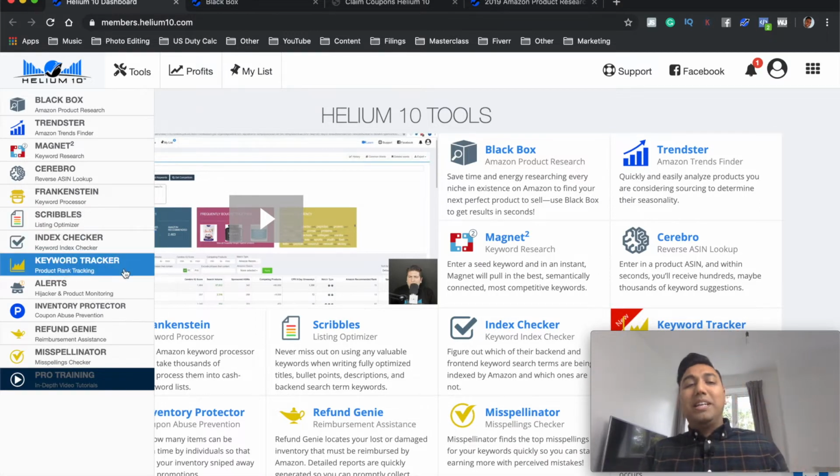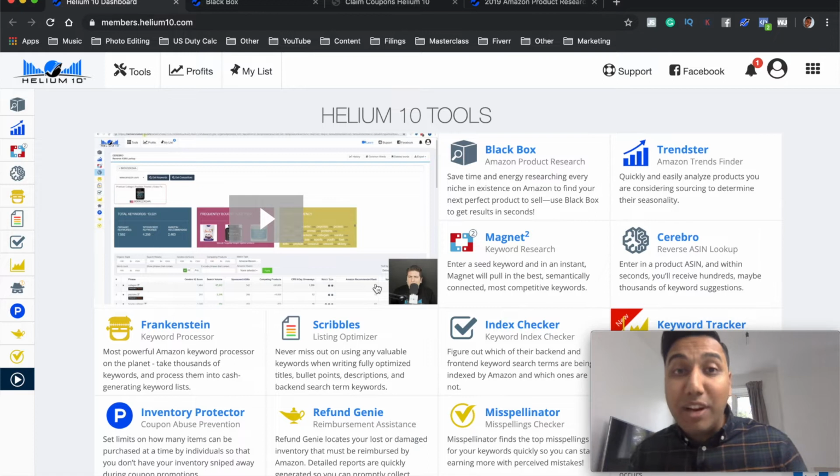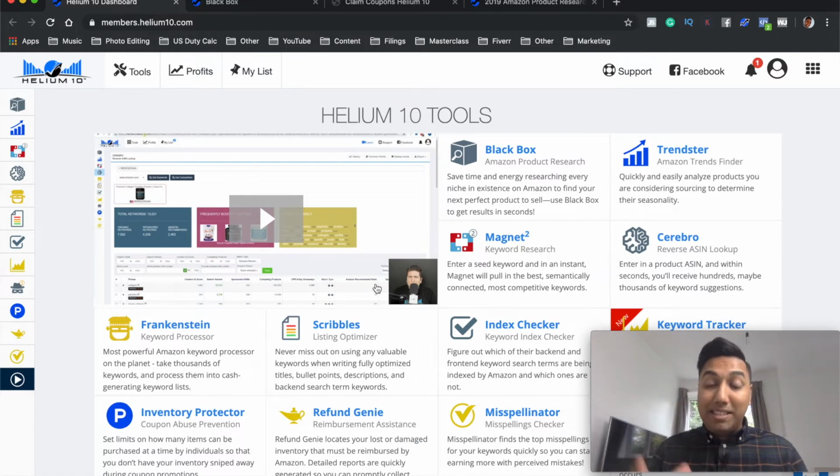There's so much stuff here that you can use so you can make sure that you're getting the best out of selling on Amazon, and this makes it super easy for you. So you need the Black Box tool to do the product research part.